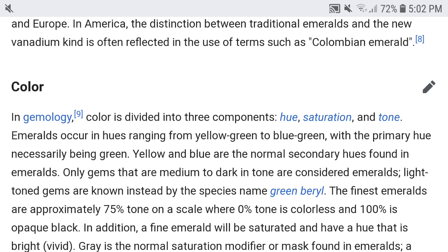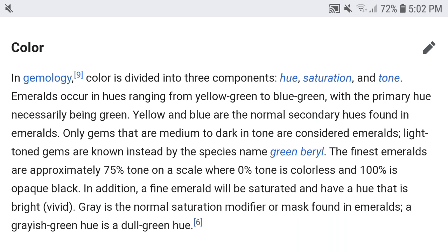Emeralds occur in hues ranging from yellow green to blue green, with the primary hue necessarily being green. Yellow and blue are the normal secondary hues found in emeralds. Only gems that are medium to dark in tone are considered emeralds. Light tone gems are known instead by the species name green beryl, okay?